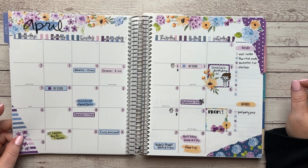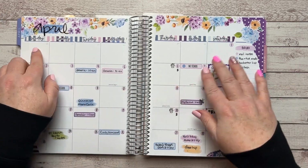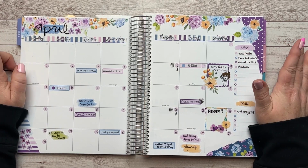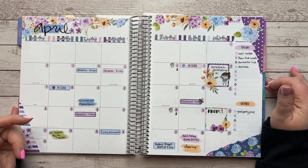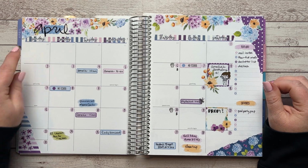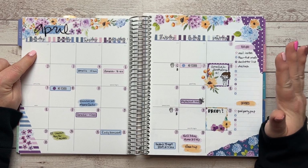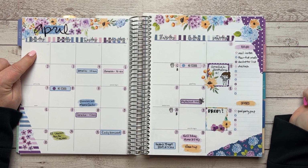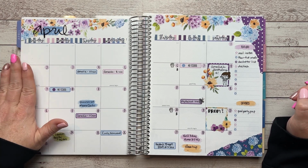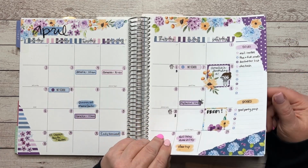That's taken some getting used to because I'm a Monday through Sunday planner, so I have to constantly remind myself. And I could redate this planner, the monthly, I totally could. I just don't really want to do that yet. I was trying to see if I could get used to the Sunday start before I go and redate it all. But when I look at it, I have to constantly remind myself that this is Sunday and not Monday. It's okay. It's working, but it's just different.